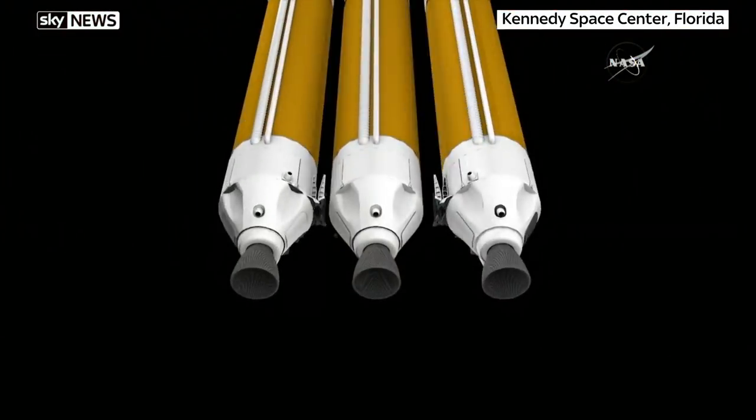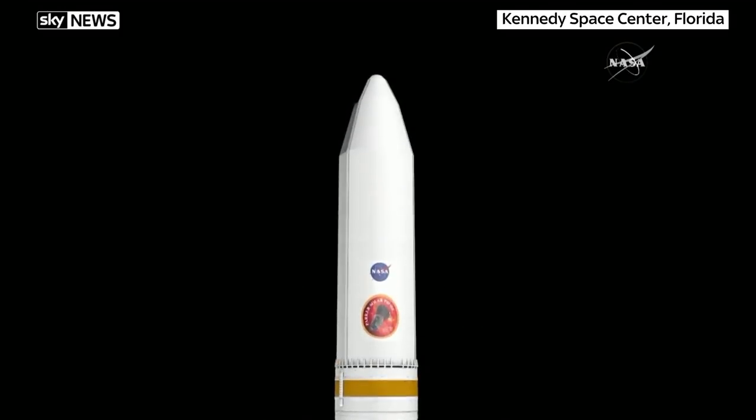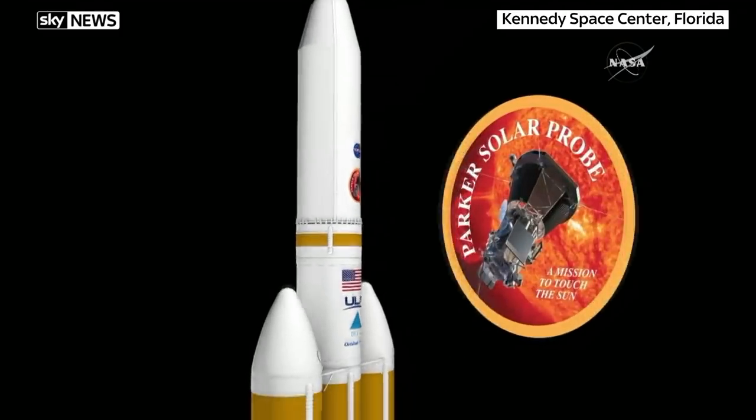We'll have in-depth interviews on everything you need to know about Parker Solar Probe and how the weather is shaping up. But first, Parker Solar Probe is targeted to launch at 3:31 this morning, Eastern Time, from Launch Complex 37 at Cape Canaveral Air Force Station. The launch window is 65 minutes long.